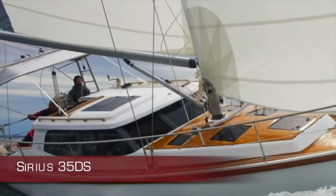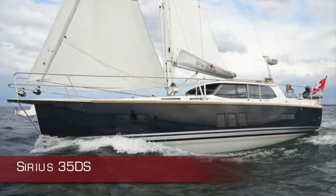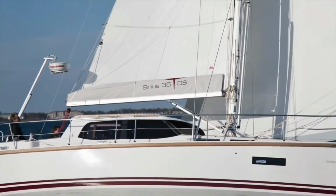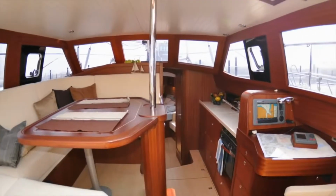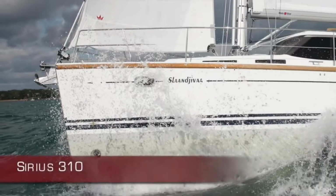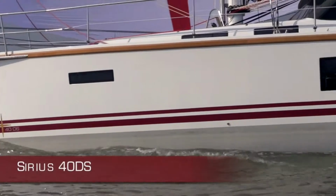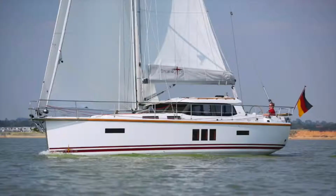When we developed the Sirius 35 in 2009, we had no idea how successful we would be with this model, being nominated for the European Yacht of the Year, getting the highest points ever awarded from Yachting Monthly, and lots of very, very good critics from all the other magazines. We were encouraged to develop this new and slightly radical line and brought out the Sirius 310 just 8 months later, and we are now on the Sirius 40 DS. After 5 years of development, this is the biggest milestone for Sirius at this very moment.